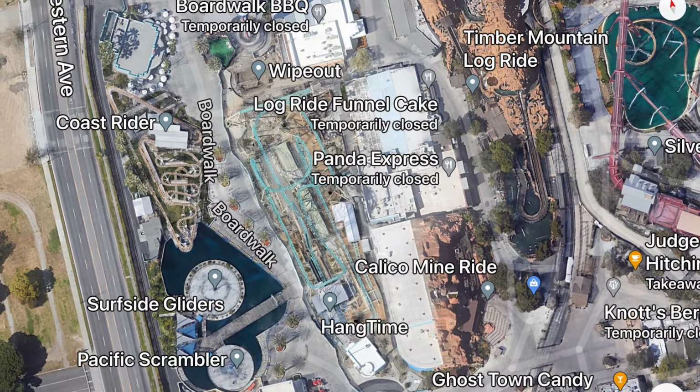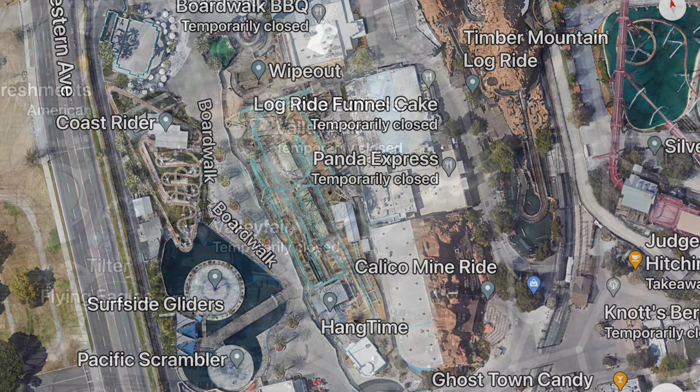Now, a Vekoma flying coaster would be perfect. It could replace Coast Rider and fly all over the boardwalk area and could get the surfing theme perfectly. Hopefully this will be launched. However, I think it will only have a couple of inversions at most, as Hang Time has loads of loops and that's right next to it. I think that this will mainly feature big drops and dives and some intense turns as well, making this a moderate thrill coaster, meaning that it's one that everyone can ride and enjoy.